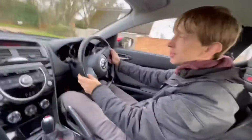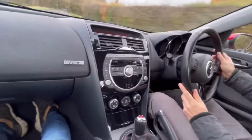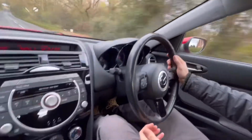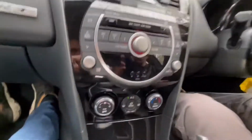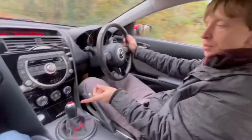In terms of functions on the car, everything's working fine. Electric windows, mirrors, steering wheel control functions, and the aircon's blowing nice and cold. Showed you the stereo earlier, which appears to be working well. Just see the red light of the illuminated gear knob there.